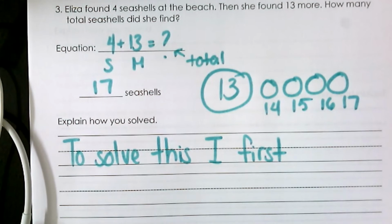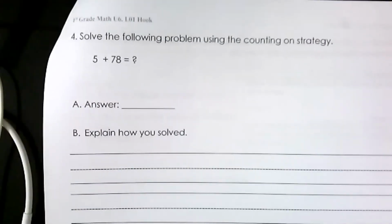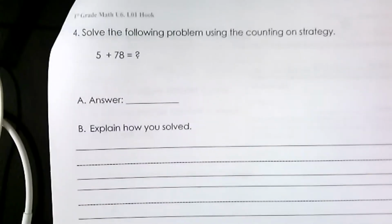Once you are done with question number 3, please go ahead and move forward to question number 4. Shout out to Sebastian for working hard. I'm going to flip to question number 4. Please make sure you are using the strategy listed. This one is also asking for the counting on strategy, but remember, you can represent your numbers in different ways. Give me a thumbs up if you're on question number 4.